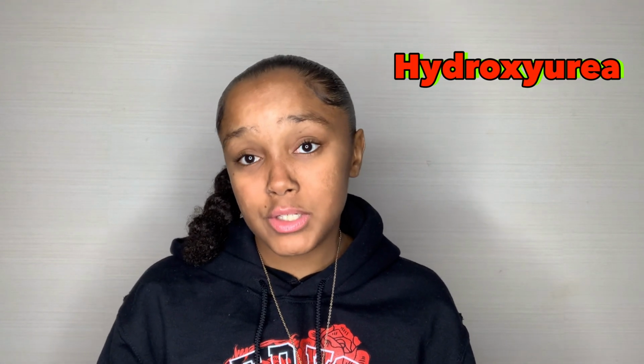The different treatments are medication and a bone marrow transplant. So going back to the medication, I don't know what other people with sickle cell take to manage their sickle cell, but I know I take hydroxyurea, and I've been on that probably 10 plus years, I know for a fact. And before that, I used to be on penicillin.